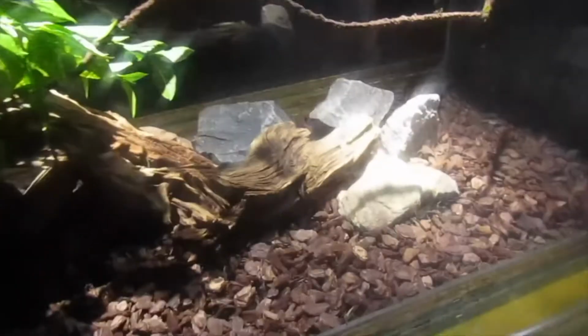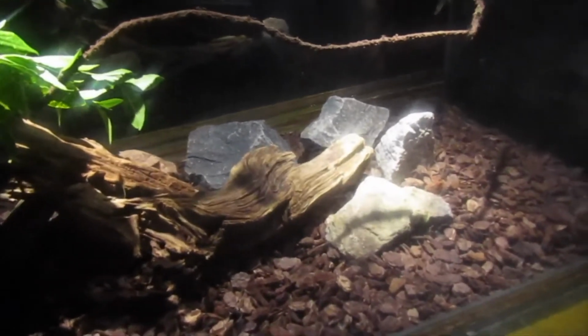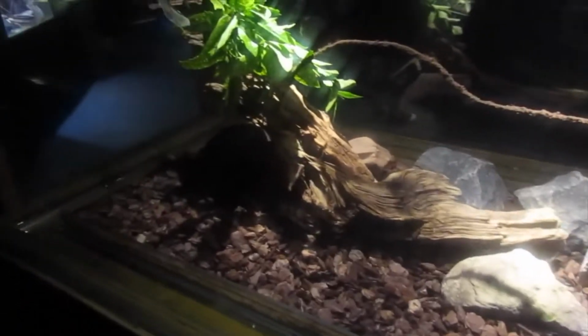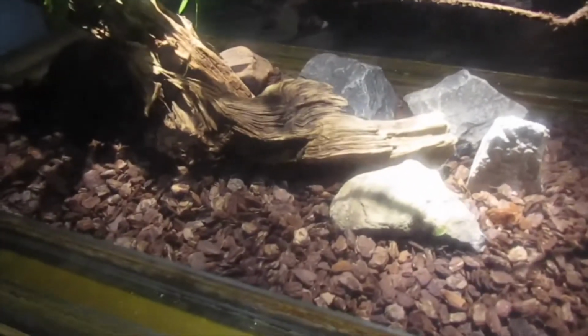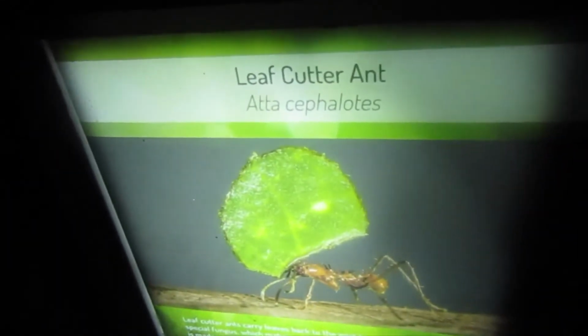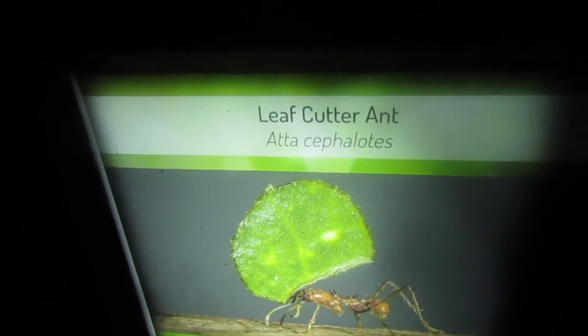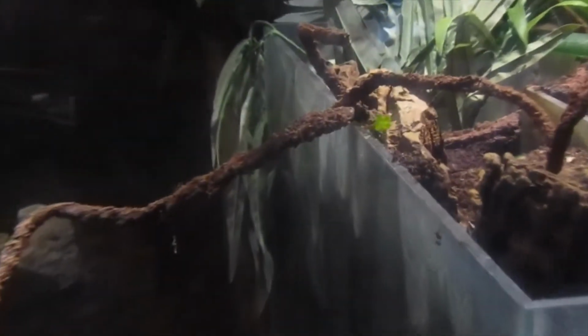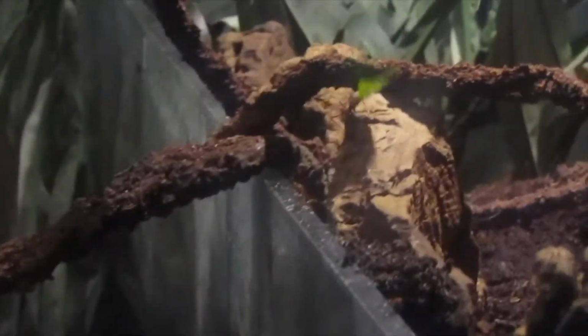So it's not just the animals in the safari park that are on show, there's also animals here as well, showcased in the main area of the park. And there's also plenty of information, so you learn something new every day. This is leaf cutter ants, and try and spot the leaf. Oh, here they are. Leaf cutter ants. Interesting.